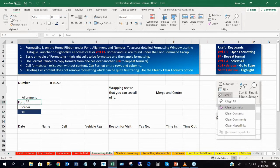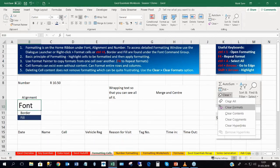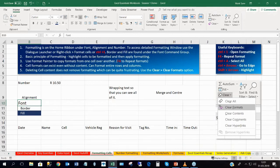Another useful font feature, which not many people are aware of: if we want to change the size of a font, often people click on that and they kind of experiment and guess which one they want by using the drop down. If you simply want to enlarge it, you can bump it up here by using the enlarge font, or click on that to decrease the font size. So those are the basic different formatting features that we can apply.